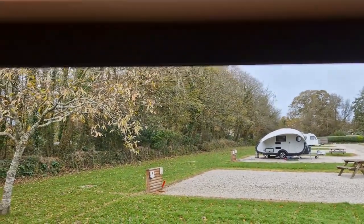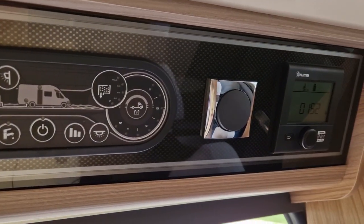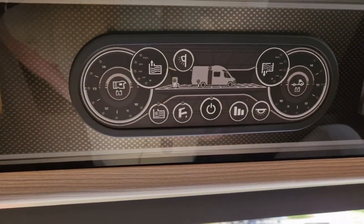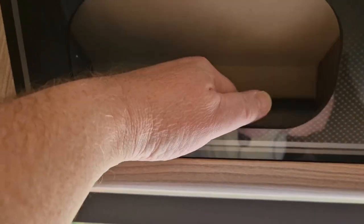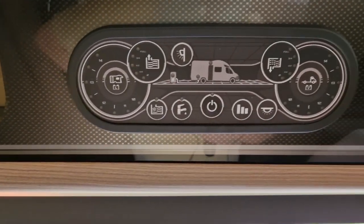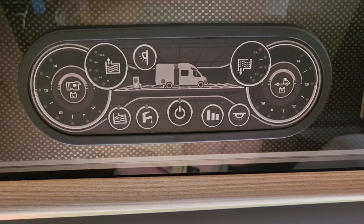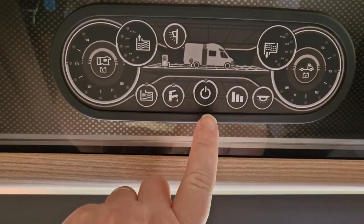So up on the top of the door is the control panel. So we've got heating controls and controls for the lights and the batteries and the levels of the water tanks. There's a little cubby hole here where the tele remote was stored when I picked it up. So the main control looks a bit daunting at first, I think, but Swift Go explained it really well. In my case, Lee.